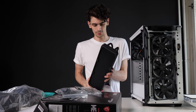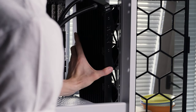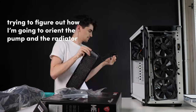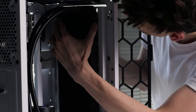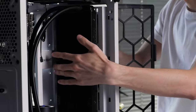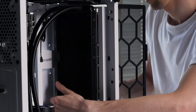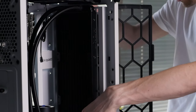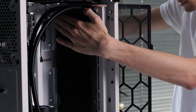I'm still not sure which way I'm gonna go. I'm gonna orient it. How tight you're supposed to screw these.